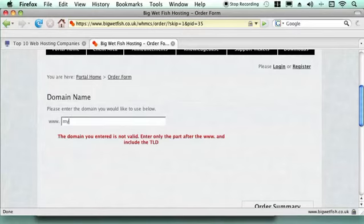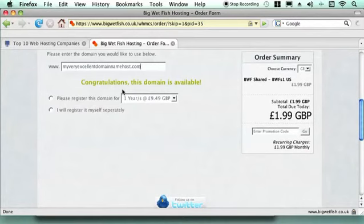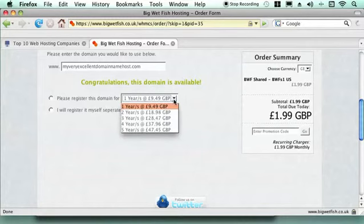So I'm just going to put in a rubbish domain name. I'm going to call it My Very Excellent Domain Name Host. I'm sure that won't be available, and we'll put a .com at the end of it, and marvelously a horrible domain name like that is available. So all I need to do, that will tell me what I've got here, and it tells me that one year .com is £9.49 in pounds, and if I want 2 years, or I can have 5 years, I can just change what it is I want from there.